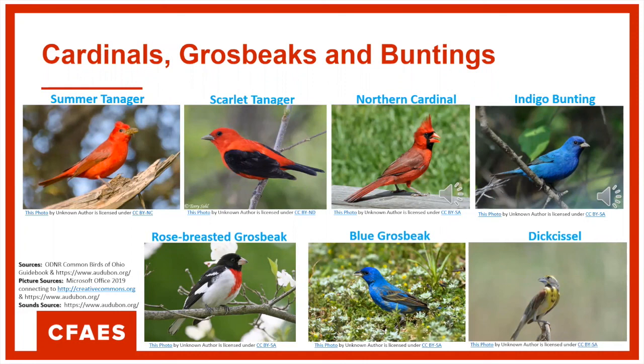And here's the indigo bunting. Oops, I forgot he does that twice. So let me do the indigo bunting now.